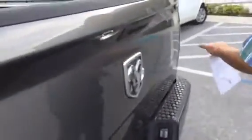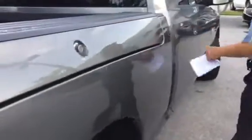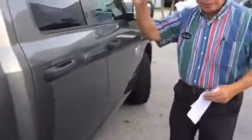There's storage, and we got the RAM box on this one. If you come around this side here, you'll see that's what it looks like when it's up, and when it's down, you got that extra hidden storage, which it came out with, I think, in 2009, which is really, really kind of innovative.